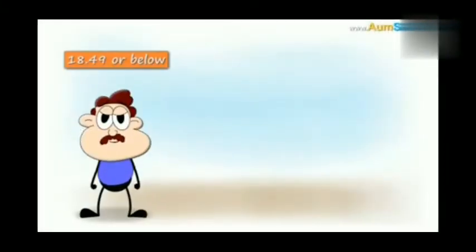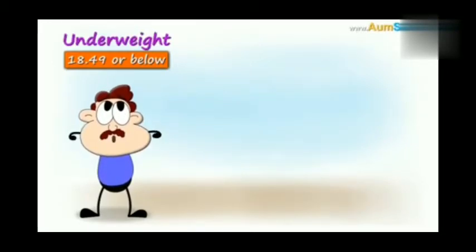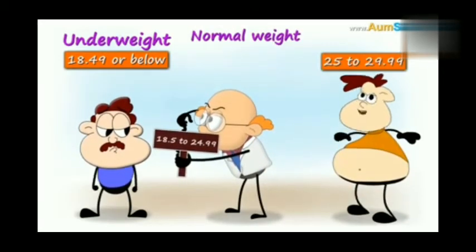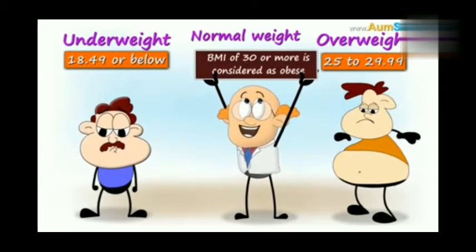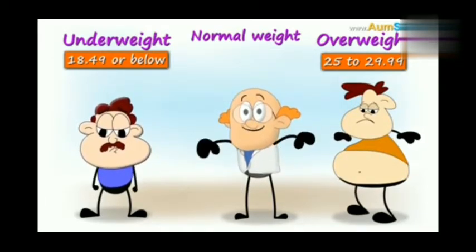A BMI of 18.49 or below indicates that the person is underweight. 18.5 to 24.99 is considered normal weight. 25 to 29.99 is overweight, and a BMI of 30 or more is considered obese. Thus, BMI helps doctors to categorize our overall health.